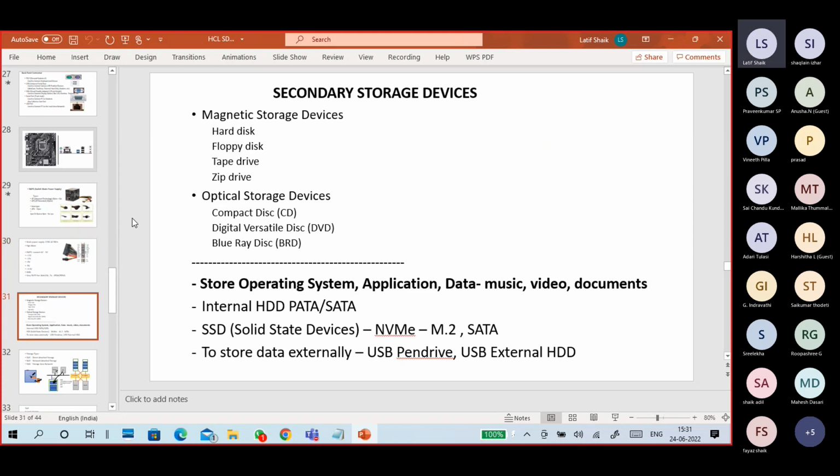Secondary storage devices also we discussed yesterday. The primary storage devices are RAM and ROM. Main memory is RAM. Your ROM is nothing but your BIOS chip, which is directly on your motherboard. So primary memories are RAM and ROM. RAM is changeable, ROM is not changeable. It's a chip directly on your motherboard.